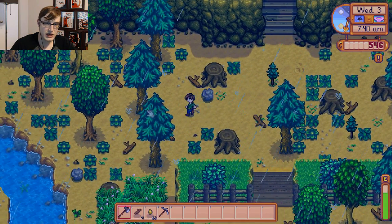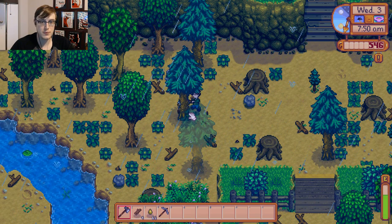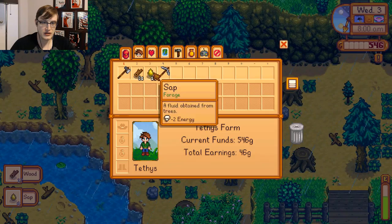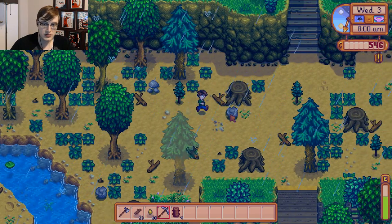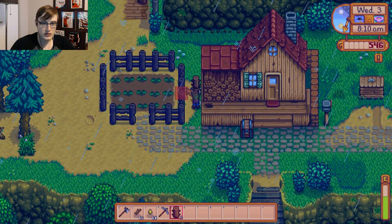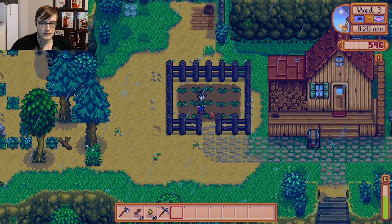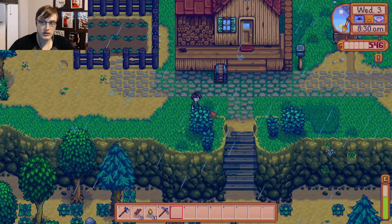And then it's 10 for a gate, but I'm not worried about a gate. That's only if we have animals. We don't have those to worry about right now, so we just need the 4 corners. 1, 2, 3, 4. This is how we go. There. And now it looks really good. And we can always extend that out later if we want.